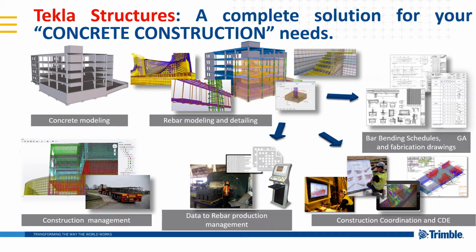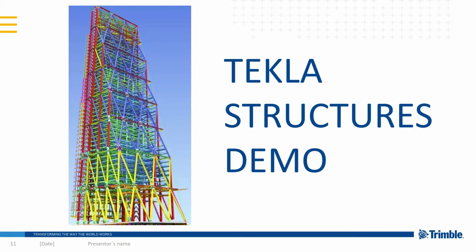Other than that, we will show you how to produce rebar schedules, and then up to the production. If you want to connect your machine to your software and produce an NC file, it can also be done inside the software. And lastly, to complete the construction, we'll be showing you a tool inside the same software, which is Stepper Structures, on how to do construction management by showing you a simple 4D scheduling inside the software.